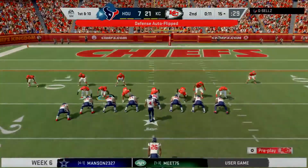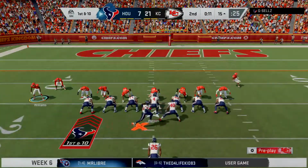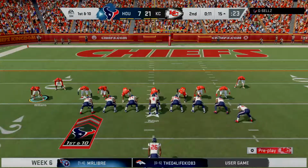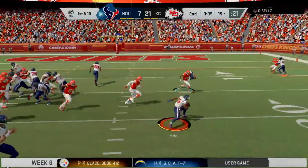Reset. 19. I got it. Check 3. Check 50. And no time out. They'll run on first down.